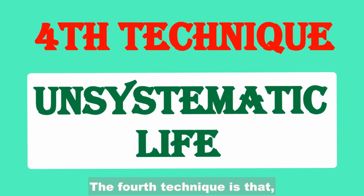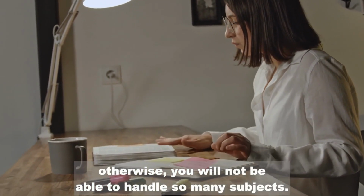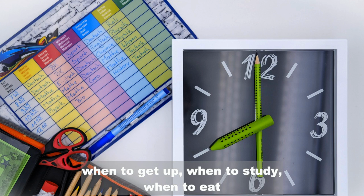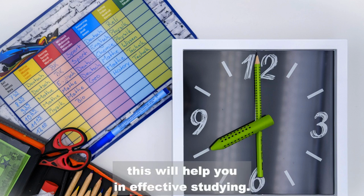The fourth technique is avoiding an unsystematic life. You must prepare a schedule for your studies, otherwise, you will not be able to handle so many subjects. So, prepare a timetable, that is, when to get up, when to study, when to eat, and when to go to your school or college. If you follow your schedule, this will help you in effective studying.